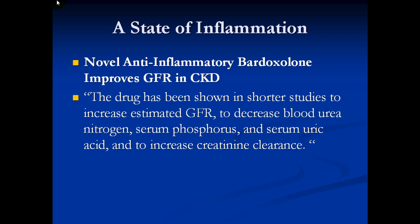If you were to go on Medscape.com, M-E-D-S-C-A-P-E.com, it is a reference that doctors use. It's also something that anyone can sign up for. One of the top 10 most looked at research articles of the past year, year and a half, concerned a medicine called bardoxolone. This is a novel anti-inflammatory that improved glomerular filtration rate.